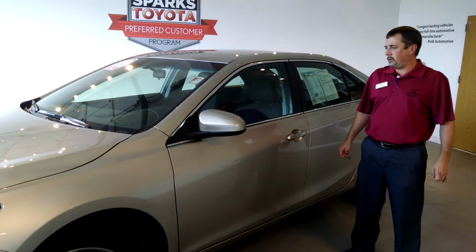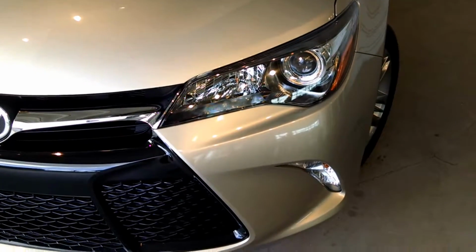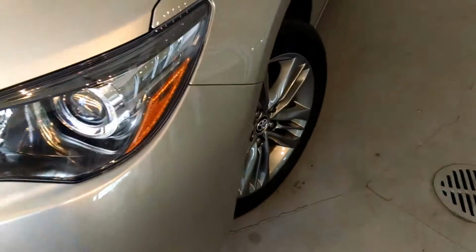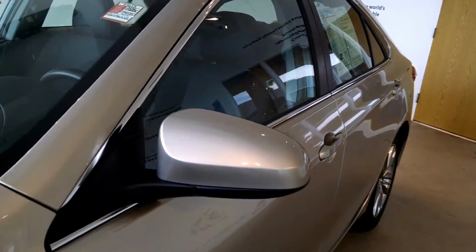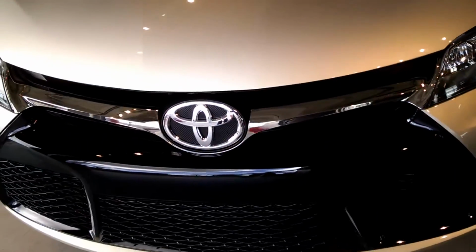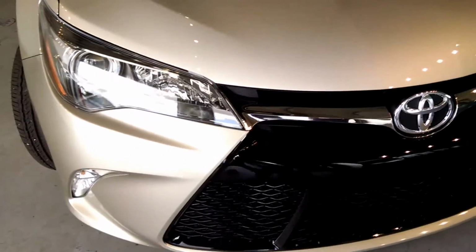I'd like to introduce you to a 2016 Toyota Camry SE with 10,000 miles. As you can see by the stylish front end, we have halogen headlights and daytime running lights, 17-inch aluminum wheels, color-keyed power foldable mirrors with color-keyed door handles, sport mesh grille with smoked grill trim and trunk garnish.